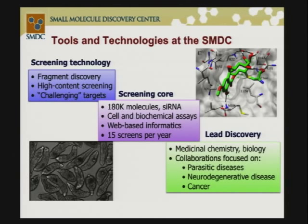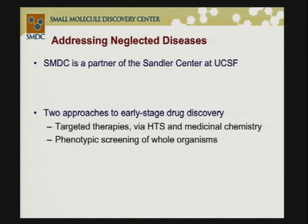A neglected disease, we could say, is something that lots and lots of poor people get, or that a very small number of people get locally. With all the big problems that you have to tackle in drug discovery, these are not the ones that rise to the top of the list for a pharmaceutical company. So let's talk about addressing neglected diseases in the emerging and neglected diseases sense.